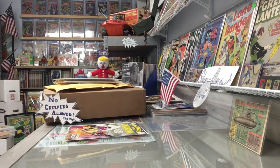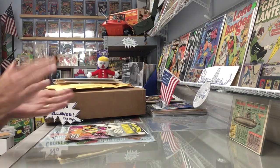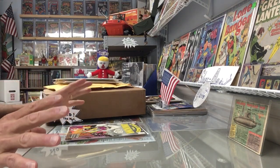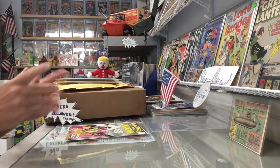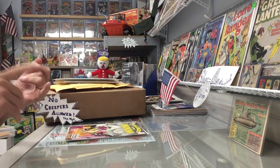As luck would have it, there were some back issue things I was looking for. And Chris had a lot of those and cut me a deal that was too good to be true. So I did spend some money at an LCS yesterday. I was just so overjoyed to be in an LCS. That will be a conversation for another day. Maybe there'll be another video tomorrow. I hope there is. I'm going to try.